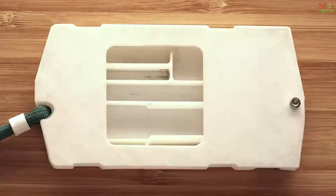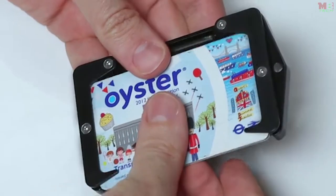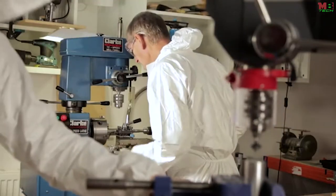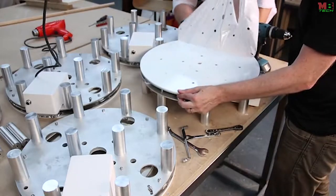After 35 prototypes, we came up with a new design that was fully mechanical and spring-loaded. It would hold the cards in place and you could eject them with ease. This new mechanism would last a lifetime. We're a family-run business and we've been designing and manufacturing high-end video and photography gear for the last 15 years.